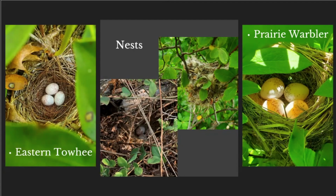All right, so this is an example of towhee and prairie warbler nests. On the left, we have eastern towhees. They have an open cup nest. They vary in their height and vegetation. They'll nest directly on the ground up to 7 feet up in a tree. Prairie warblers were pretty consistent. They had a little fluffy double lining of down, and they were also pretty consistent about 1 or 2 feet off the ground in a thickly vegetated shrub.